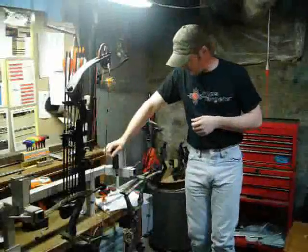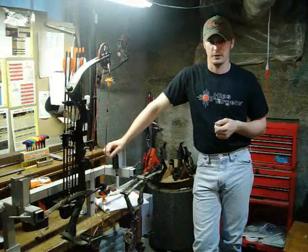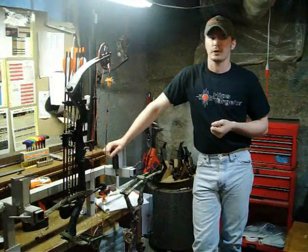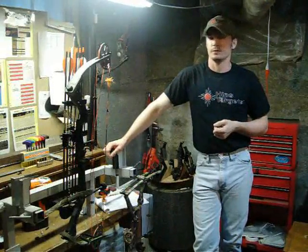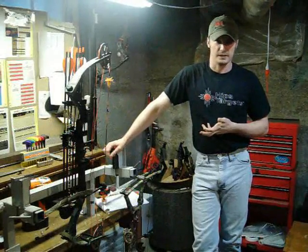Next thing you're going to want to look at is your cam setup. A lot of the bows on the market now are dual cams, 2 cam systems, whatever you want to call them. But most of them are going to be a hybrid cam, a cam and a half, a binary cam, whatever they want to call them. What these cams basically are is a 2 cam system that's designed to stay in time.